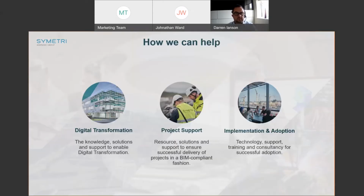So how can the construction team help? We break these down into three areas: digital transformation, project support, and implementation and adoption. Digital transformation is really helping customers become digitally ready or simply assisting with sections of their digital strategy. Project support: acting as an integral member of your project team or as an external partner, Symmetry consultants can bring deep technology knowledge and practical industry experience, help de-risk your commitment and provide essential project delivery support.